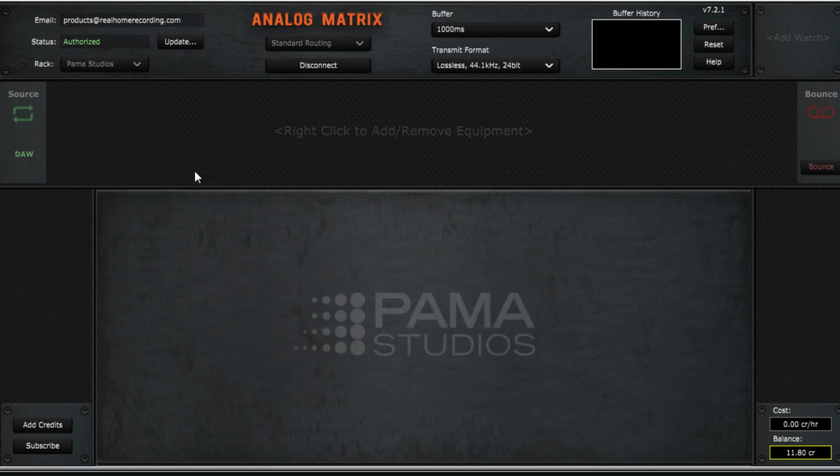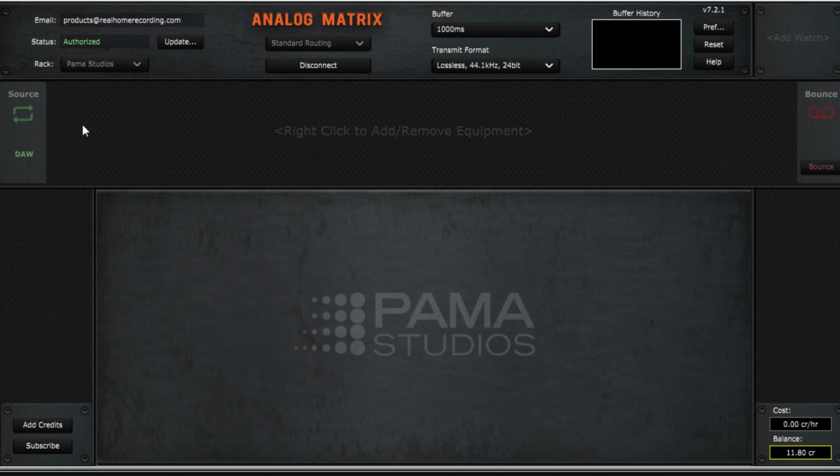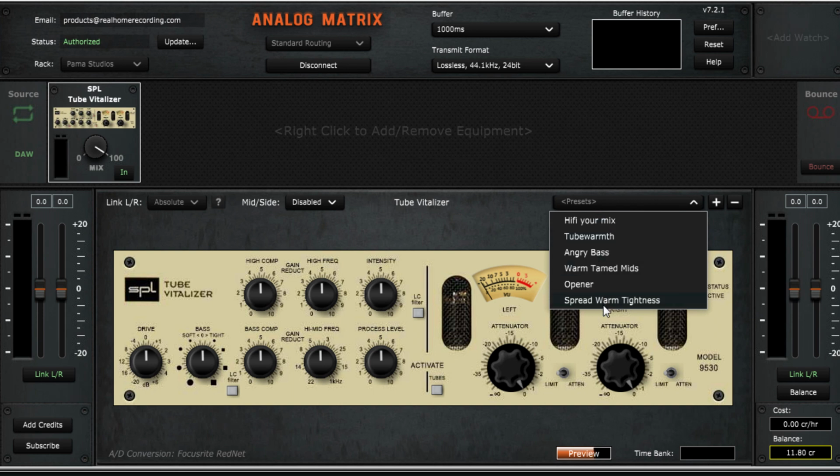Oh, that's right. They have the Elysia X Filter EQ, which is kind of like the Muse EQ. Less options, less expensive. Nobody put presets out on this. That's a shame. So I volunteer again to do that. Tube Vitalizer, that's pretty cool, from SPL. Another saturation unit. Okay, they do have presets for it.